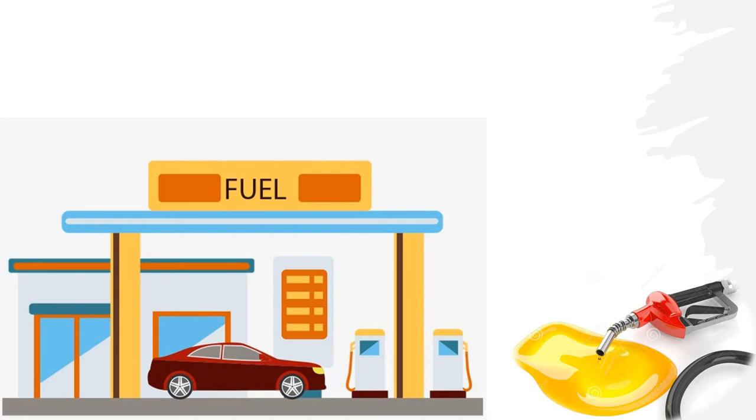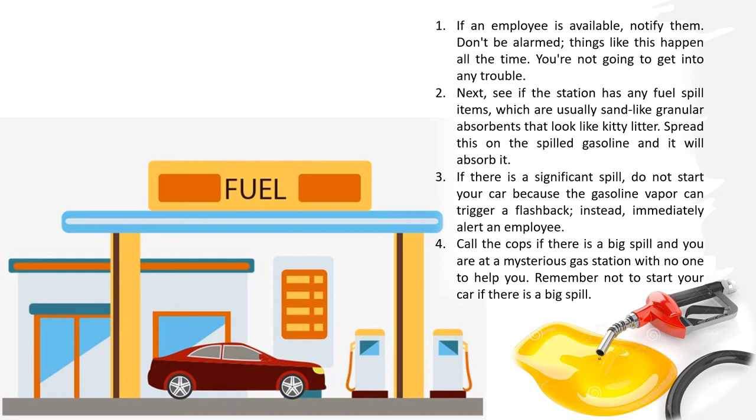Number 1, if an employee is available, notify them. Don't be alarmed. Things like this happen all the time. You're not going to get into any trouble. Number 2. Next, see if the station has any fuel spill items, which are usually sand-like granular absorbents that look like kitty litter. Spread this on the spilled gasoline, and it will absorb it.